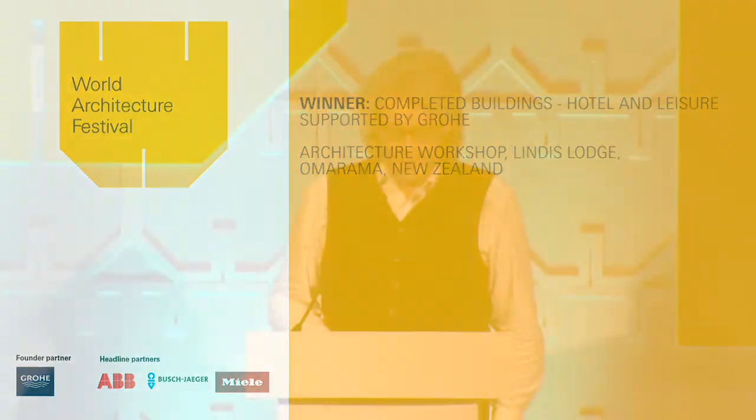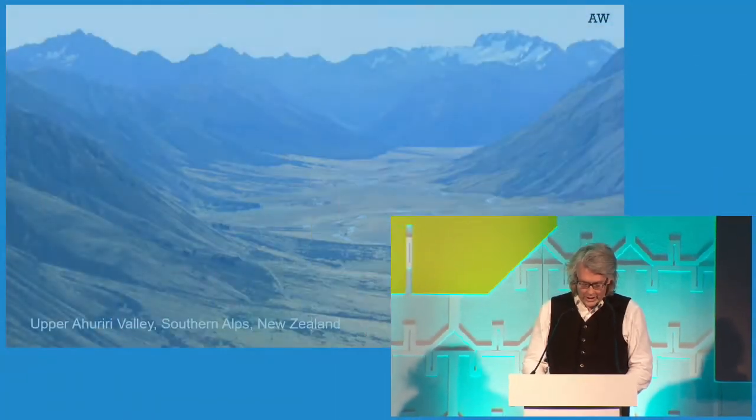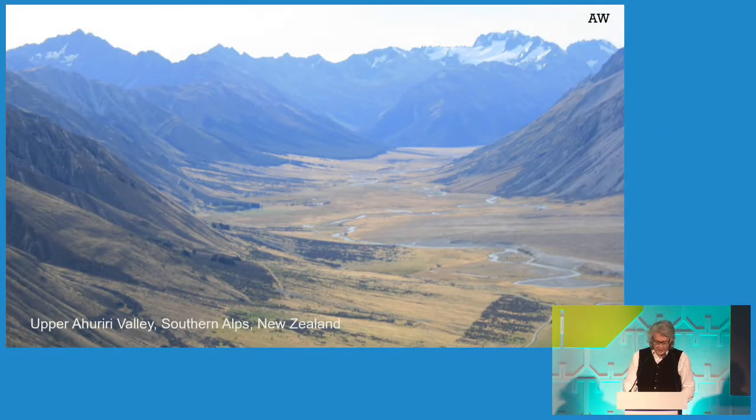I'm going to talk about a small isolated building in a big landscape. The site is a remote glacial valley in the South Island of New Zealand. Originally, the land was leased from the Crown for a high country station. High altitude sheep farming is always marginal business.